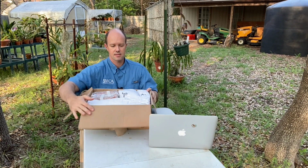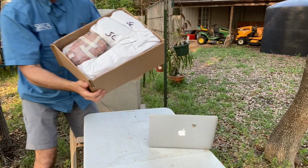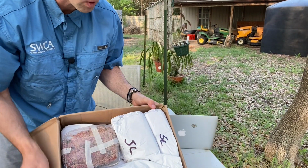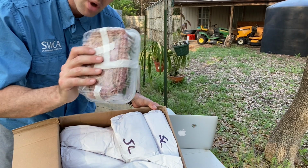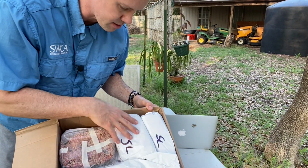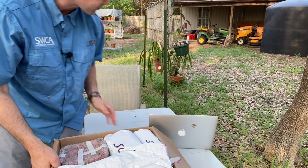So this is the contents of the box. That small little box just has bricks of orchids, and each one of these is a different orchid. Big ones, I suspect a bunch of small ones in here, so these will be the seedlings, and then it looks like the rest of these, or a lot of these, will be really mature ones.